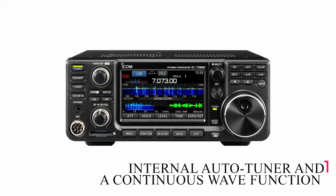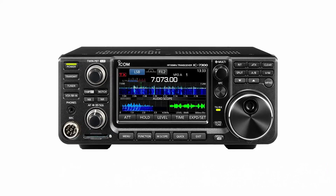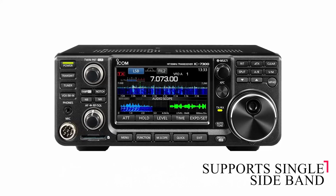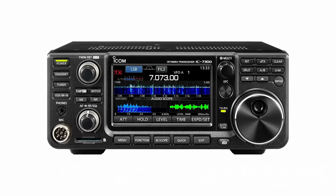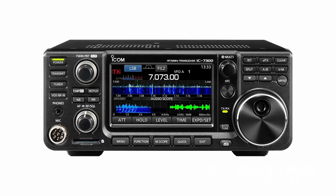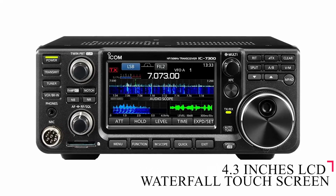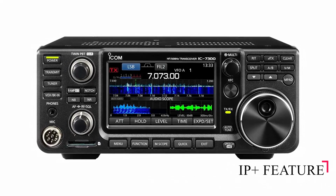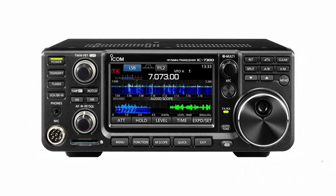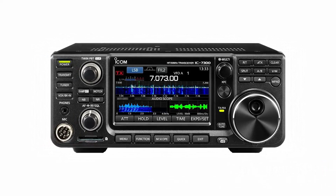Besides, it features an integral auto tuner and a continuous wave function to cancel out unwanted noise. It also supports single sideband, meaning it makes use of the internal amplifier to improve the sound quality and volume. Another impressive feature worth mentioning is the unit's 4.3-inch LCD waterfall touchscreen, which makes operating the device effortless. There's also an IP Plus feature that enables the base station to receive weaker signals that are usually masked or overridden by stronger signals.